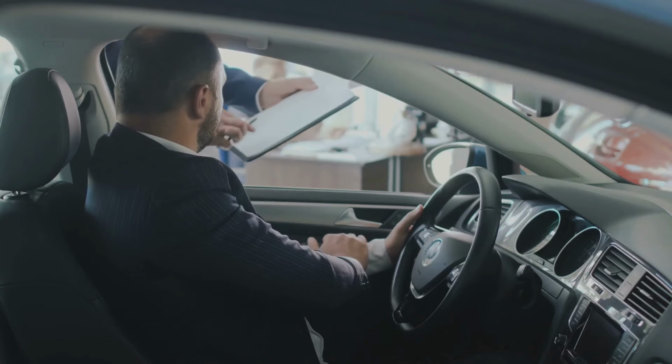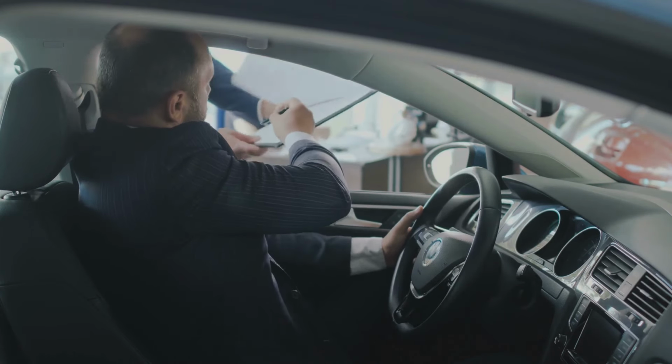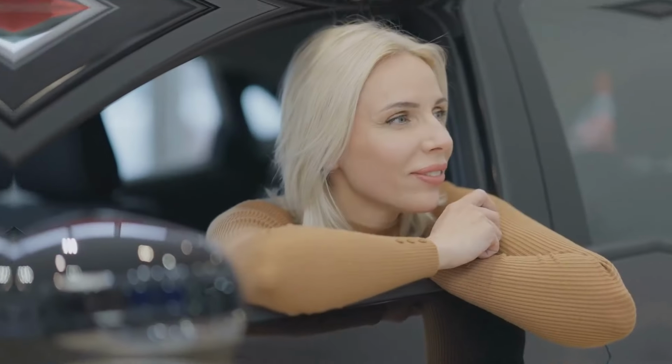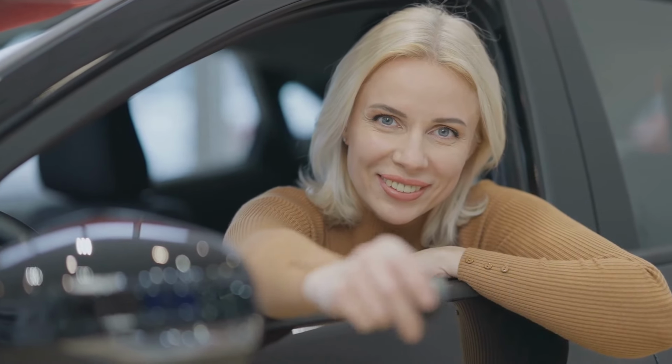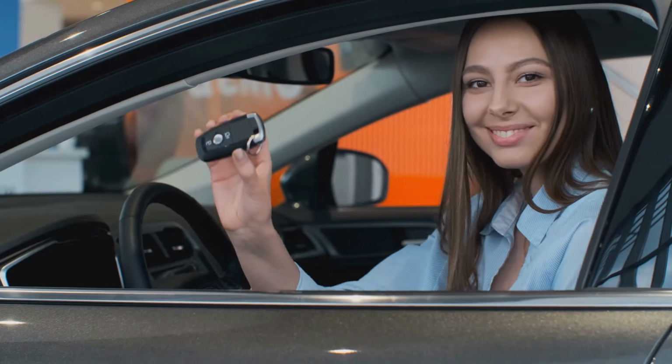And hey, don't underestimate the power of social media. Post about your car on your Facebook, Twitter, and Instagram accounts. You never know who might be in the market for a new ride. When you're posting on social media, be sure to use high-quality photos and videos. People are visual creatures, and a picture really is worth 1,000 words. And don't be afraid to get creative with your captions.